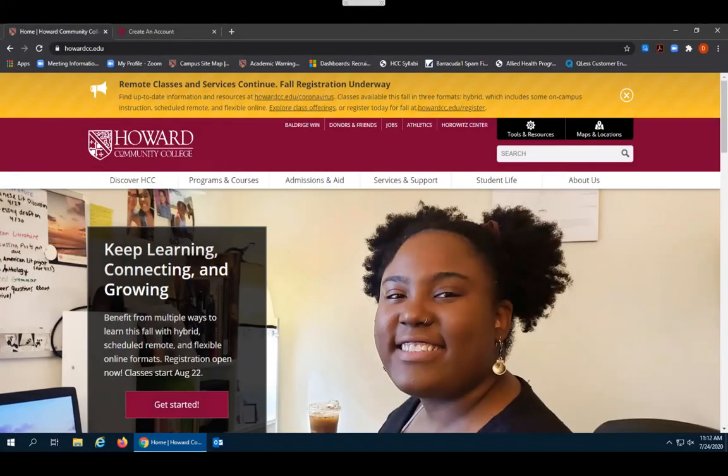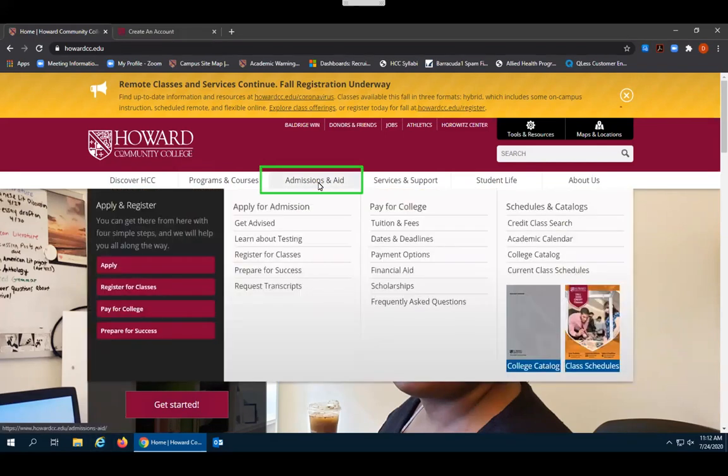So a student that would like to apply can do that online. They would visit our webpage at howardcc.edu. So what I would do as a student is I would start with the admissions and aid tab on the web page. And then you can go ahead down here and click apply.